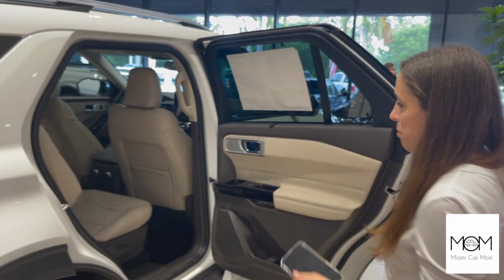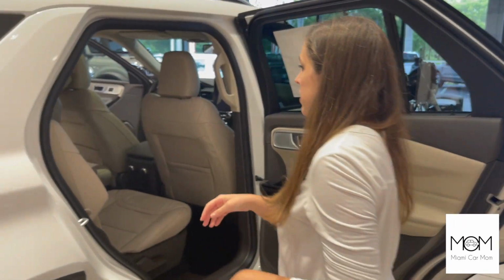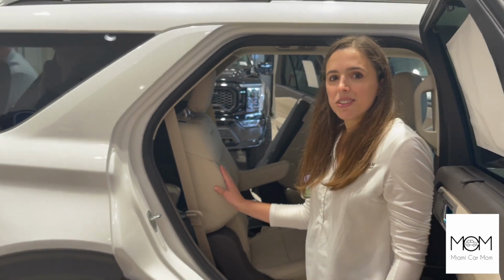So very easy to put back and easy to get in the 3rd row, like we said. So now I think we're gonna come at you so you could see how it looks with some car seats installed. And you guys could see how easy it is to get them in and out of the car. So thanks, guys, we'll be back.